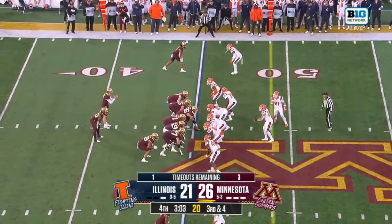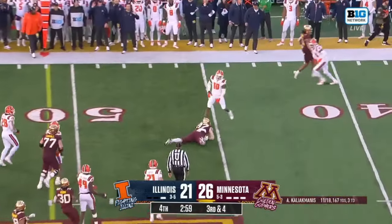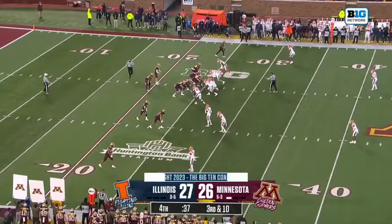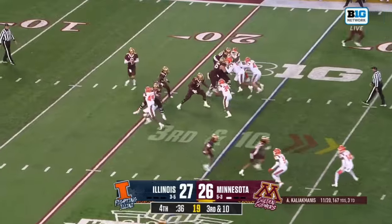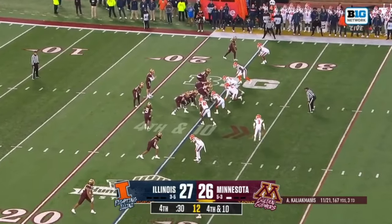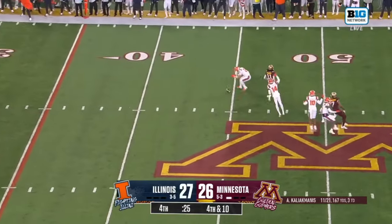Let's see if Johnny Newton can make a play here. Newton right over the ball. And Kaliakmanis over the top, incomplete. And Kaliakmanis on the run, gets it away and knocks. On third and 10 for Kaliakmanis. He throws, incomplete. And rush an extra guy. Potential season-defining play for Minnesota. Kaliakmanis.